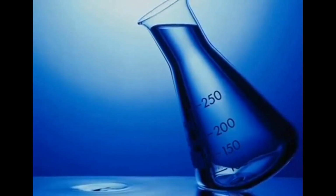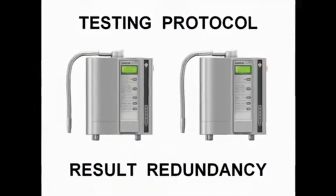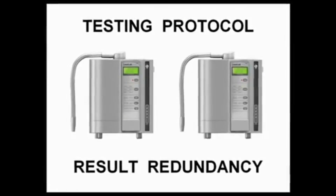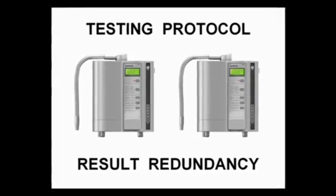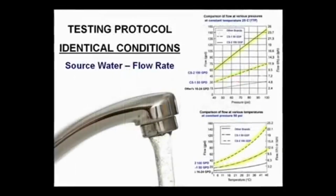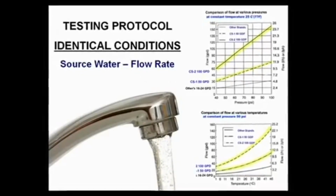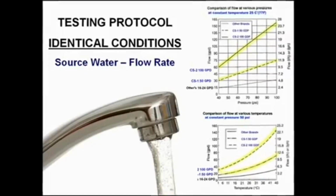First, there will be many different models tested. There will be at least 2 of each model used in the test. In scientific testing, this is called redundancy, meaning that the results of each product are proved not to be a fluke because they are actually produced from 2 different machines. Next, all of the testing conditions will be equal. The source water will be the same. The exiting flow rate from the machines will be the same.